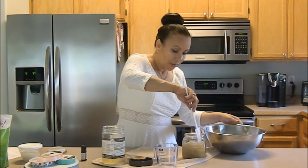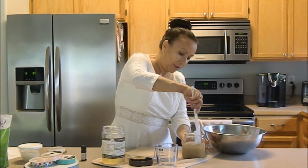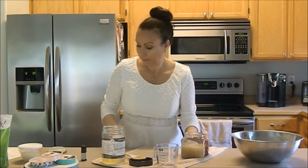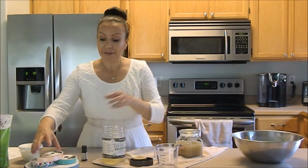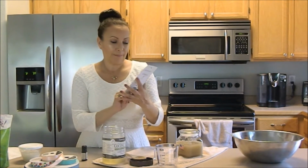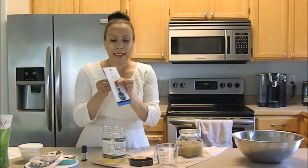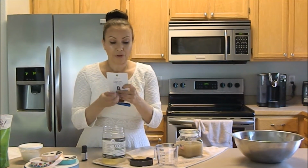Once it's in your container, you just even it out and put the lid on it. What I like to do when I'm giving it as a gift is wrap a ribbon around it. You can buy these coffee scoopers at Walmart. They're approximately 98 cents a piece. And I also add this to my gift, and I'll show you how I do that.